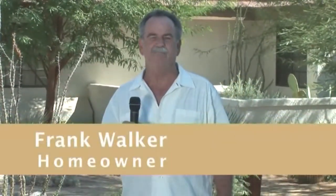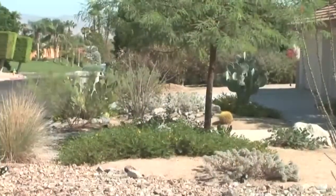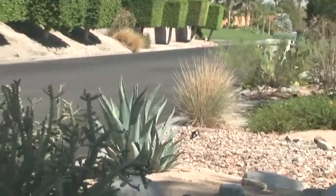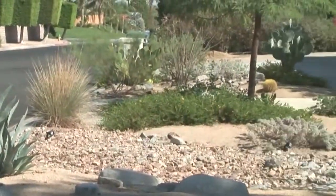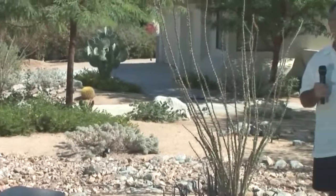This is a house that I bought a little over 3 years ago, and shortly after acquiring it, I decided I wanted to do desert landscaping. I did most of the work myself. I started by designing it. I had a vision in my mind as to what I thought I'd like to do, and I put it to paper and kind of tweaked it over a period of a few weeks.